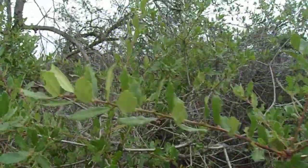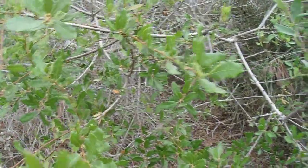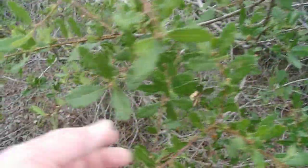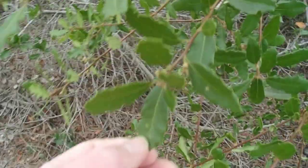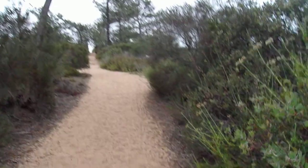But yeah, here's that scrub oak again. Much larger leaves. I really think this is Quercus acutidens. They call it Torrey's hybrid oak. You can see its female flowers. These will become the acorns. Some more Del Mar manzanita. It's a fantastic ridge right here. Beautiful spot.